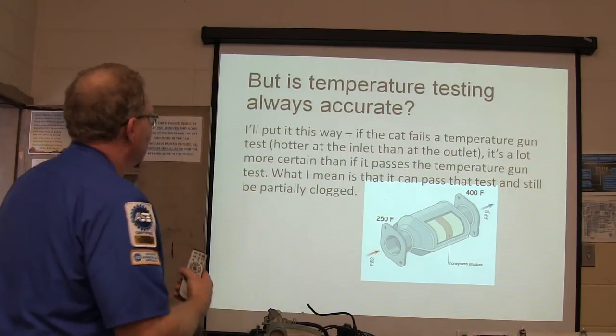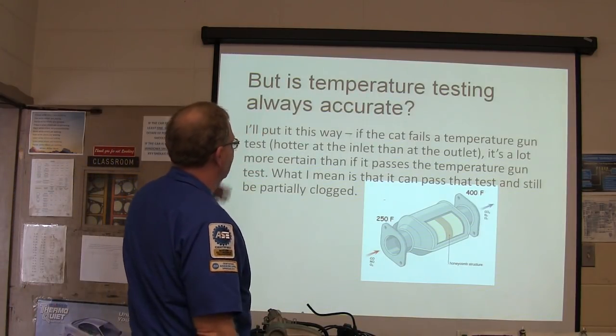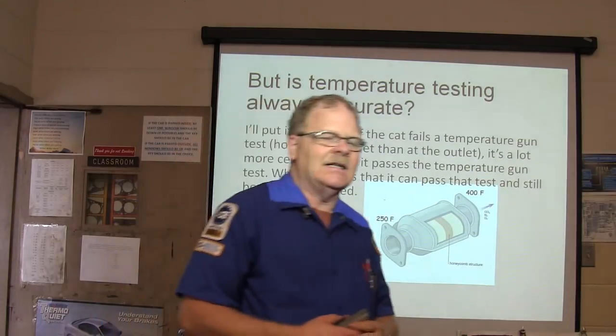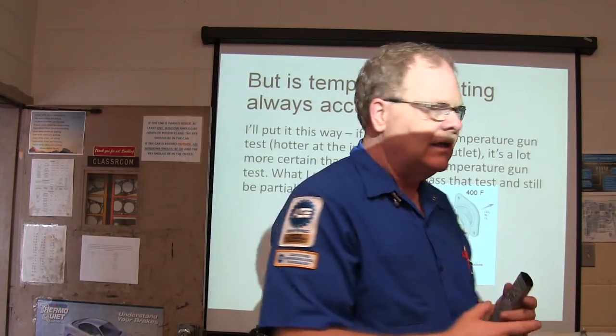All right, is temperature testing always accurate? Now, if the cat fails a temperature gun test, hotter at the inlet than the outlet, it's a lot more certain than if it passes. I've actually seen them pass the temperature test and still be a bad cat that was choking the engine.